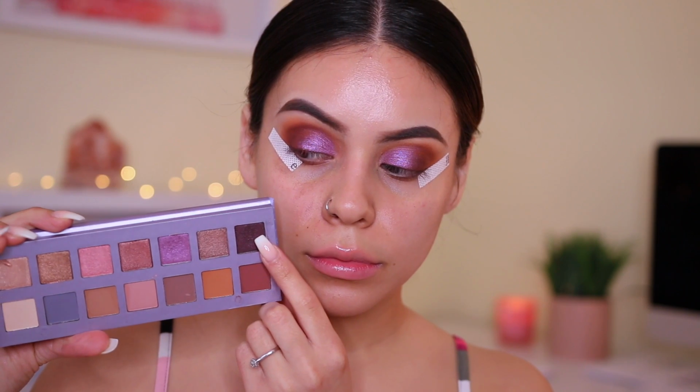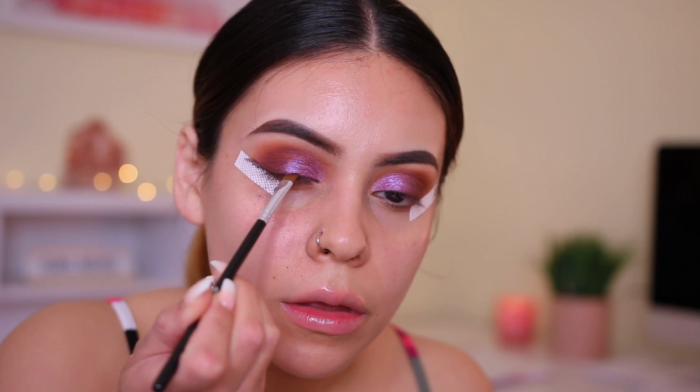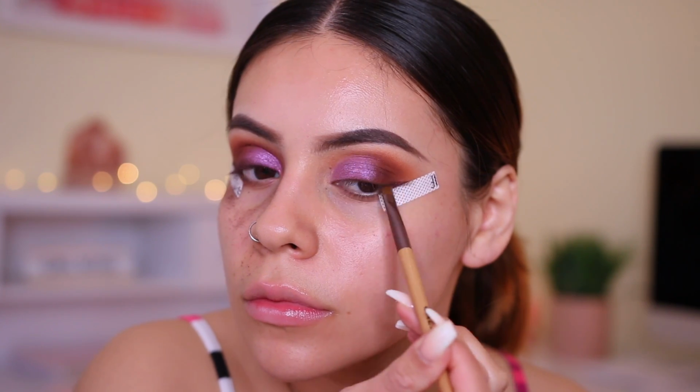I actually did use quite a few of the colors in here. Mostly the warm tone orange, the burnt brown shade up here. I used a little bit of this deep purple and the light purple all over the lid. So I kept the look really simple, but with the colors that I did play with, I'm really impressed, and for a $10 palette, I love it.